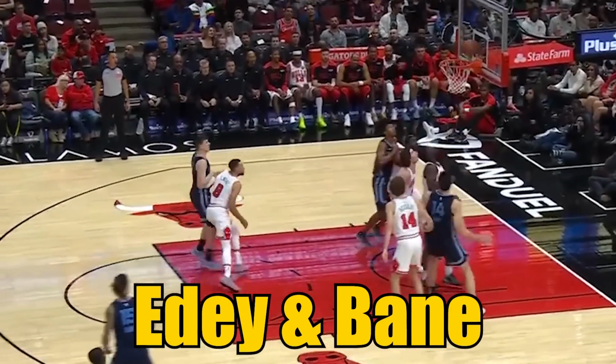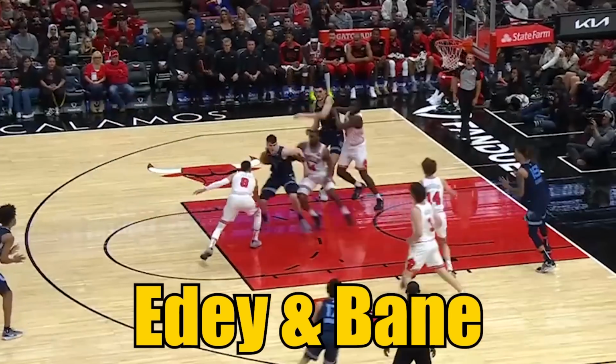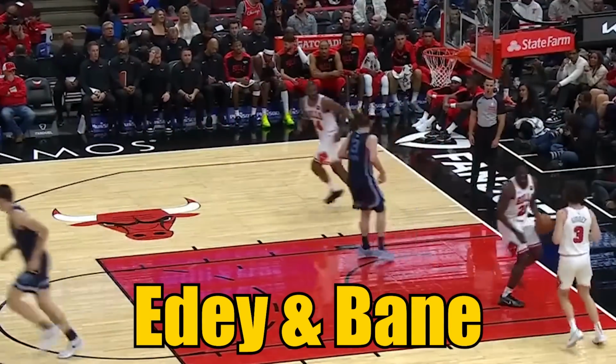When defenders have to focus on Edey's dominating presence in the paint, it'll free up Bane to get open looks from three-point range. Imagine Bane curling around screens and getting those quick open shots. It's going to be a shooting clinic every time they hit the court.